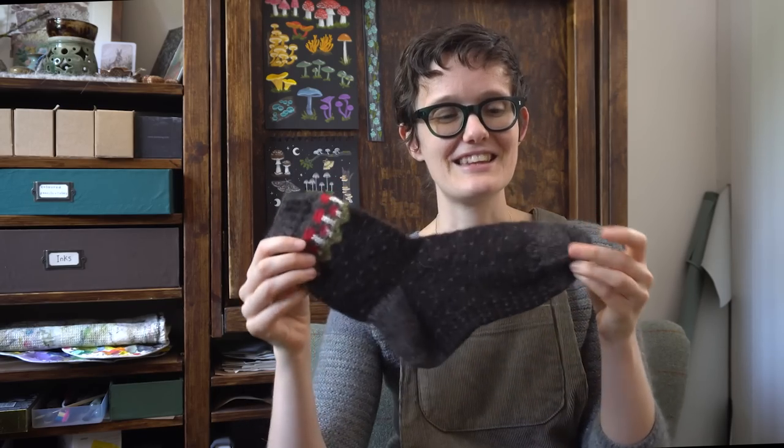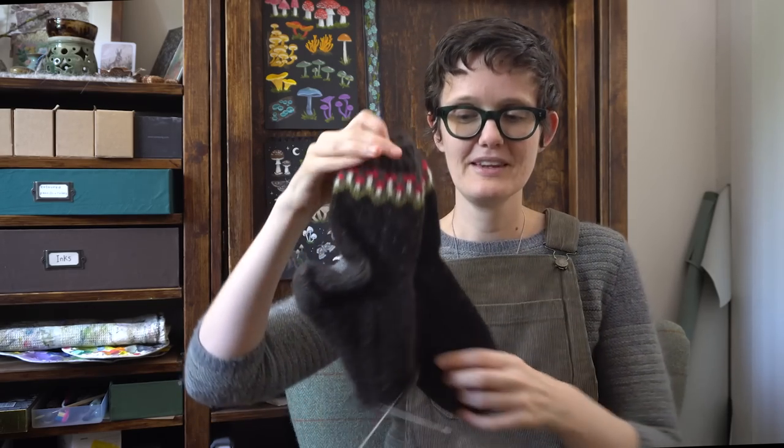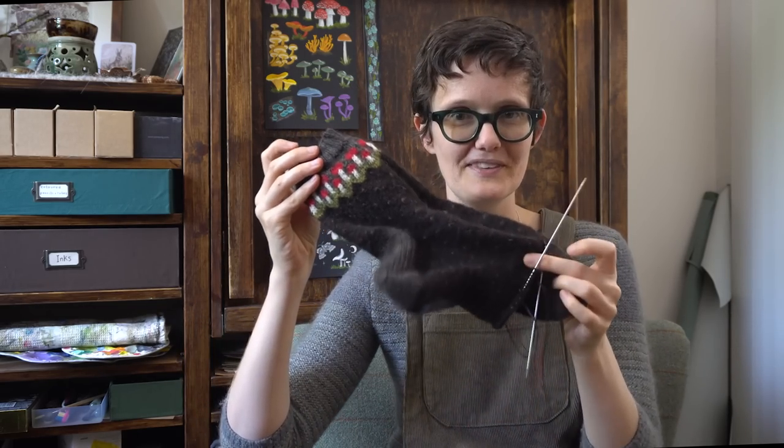That's because this is the second sock. I've already knitted the first sock, so I know that the pattern works, and I knitted the first sock many months ago to get it off to my pattern writer and editor. I've actually got it back. So here is the finished fairy ring sock. You can see I really don't have very much left to go on the second one. I'm so close to having a pair.